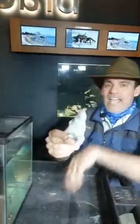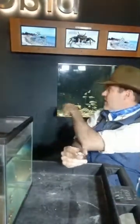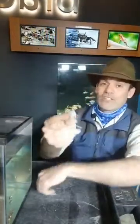When he's in his tank, this is his tank behind me, he will sit on those clumps of mud and wave his claw around. Even though he's the only one in this tank, he'll still wave his claw. So he's still defending his territory, even though he's the only one in there. There actually might be a little tiny one. I thought I saw one the other day, but it's really hard to find them in here.